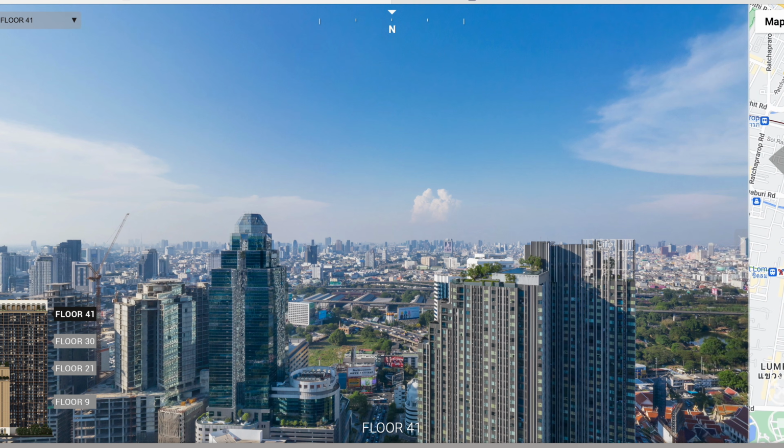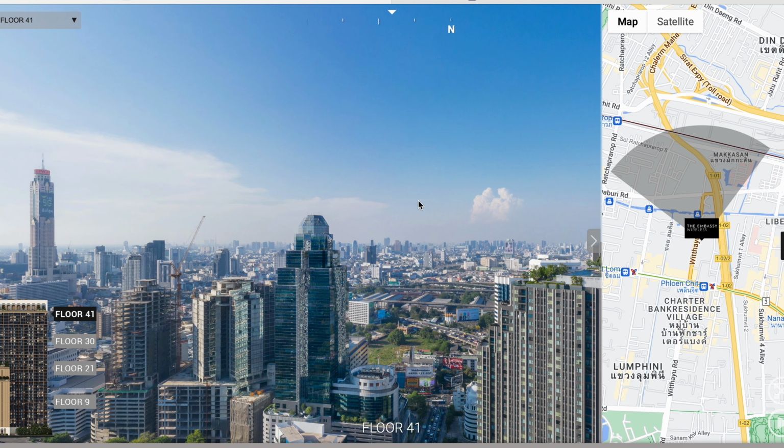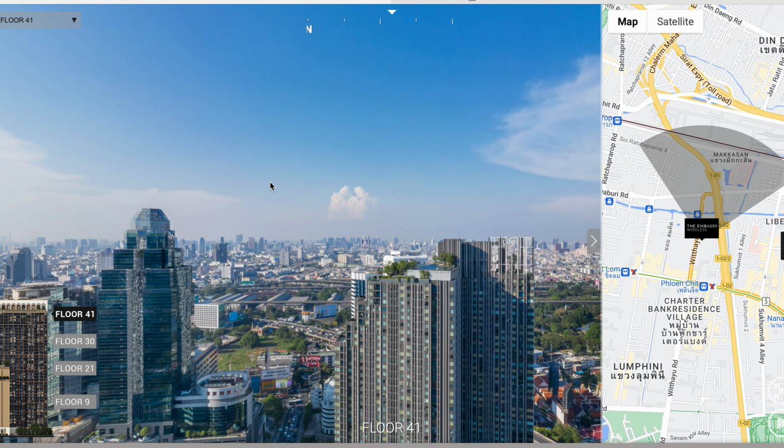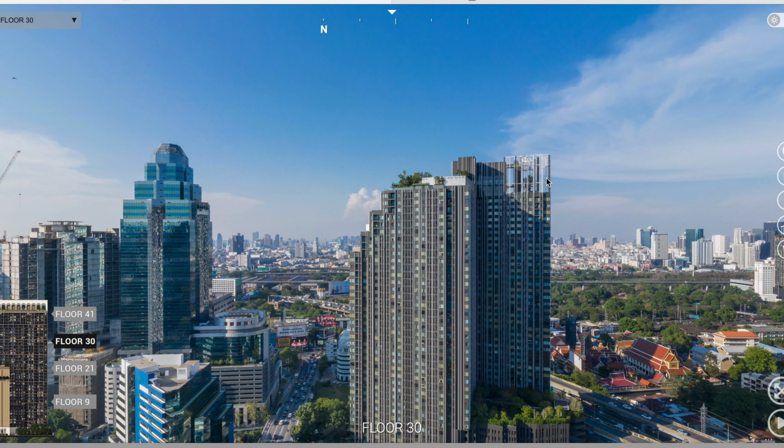Now, next up, I'm going to show you a panorama of what kind of view you're going to get depending on what direction your room faces. So I'm going to go to the panorama here and then open up this map. So we start with north. This is north facing from the 41st floor. Let's just put it down to the 30th floor just to stay safe.